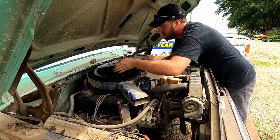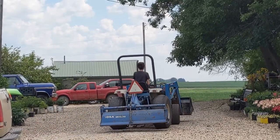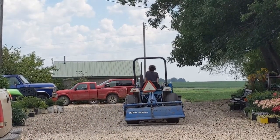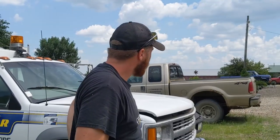Back into storage mode. I don't know what Mook is up to, but she has hijacked the tractor. And it's off to tear something up, I'm sure. I feel like we should be worried about the scene in front of us right now. We definitely should be. She's going to go tear something up. Such an Iowan scene. Just driving off into the cornfield.